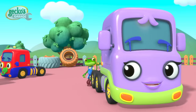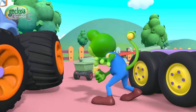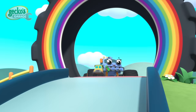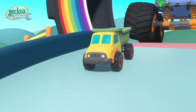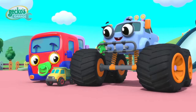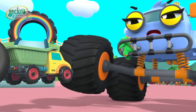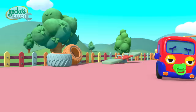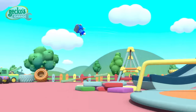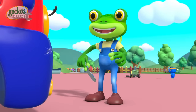There you go, Mummy Truck. Your indicators will work fine now. Lucky I always carry spare bulbs. It's Molly playing with her favourite toy. And Baby Truck too. Make sure you share it. Truck, you've got a boo-boo, but you'll be okay, I promise.